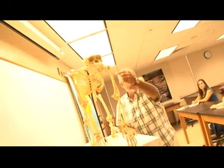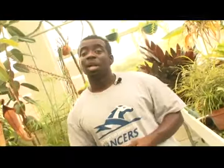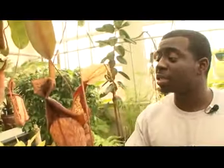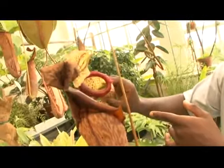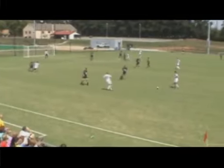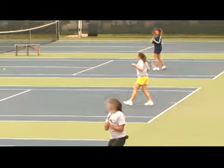Longwood employs 210 full-time faculty members. 93% have terminal degrees. Stop by Longwood's greenhouse to get a free guided tour. They have a whole bunch of crazy plant species. My favorite are these carnivorous pitcher plants. Inside of them, they have water. So when the bugs get caught, that's a free meal for this plant. Awesome. The Longwood Lancers compete in 14 varsity NCAA Division I sports teams.